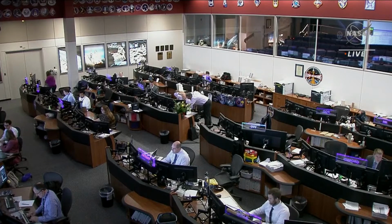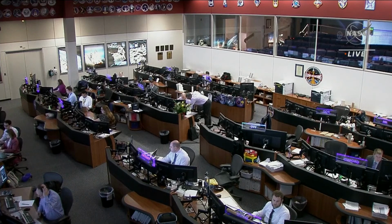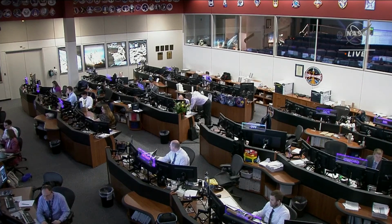And you did hear the commander of the Axiom 2 mission, Peggy Whitson, stepping through some of those procedures, doing some communication checks ahead of that hatch closure and undocking, preparing here shortly.